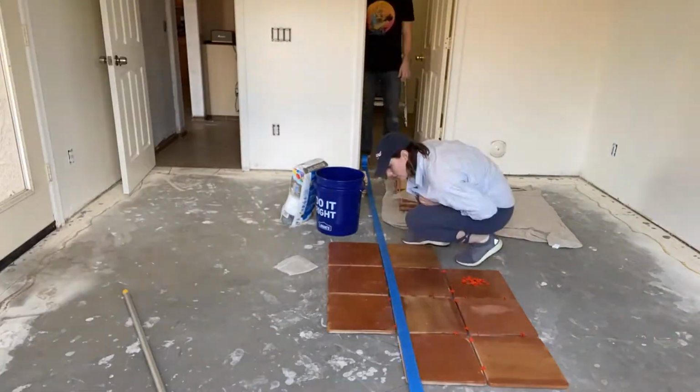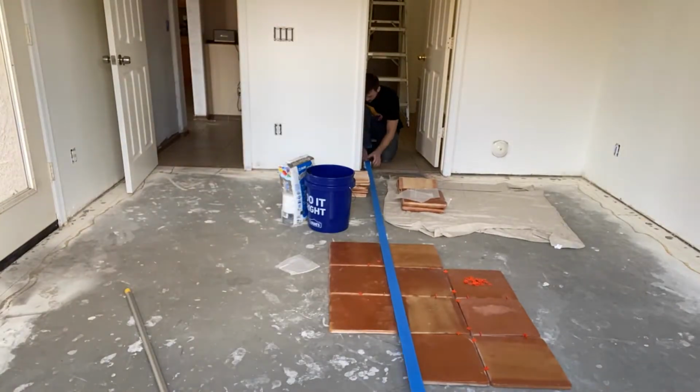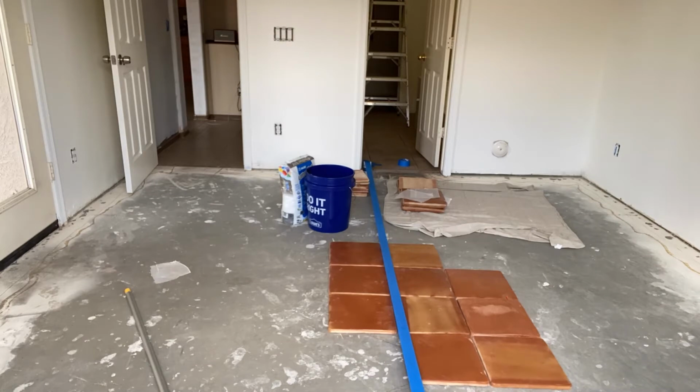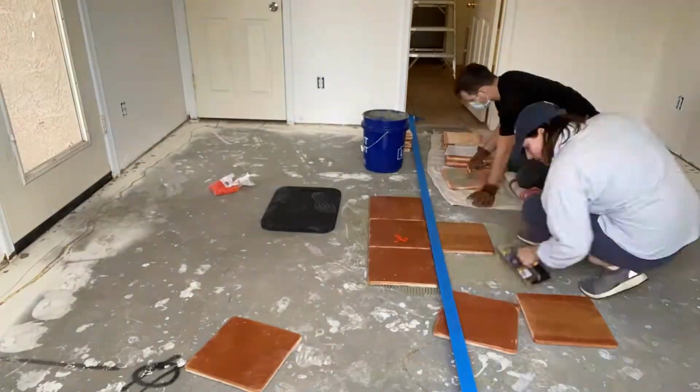If we were gonna do this again, we would snap chalk lines on the floor and not try and measure things out using tape, because it was just way, way harder to keep track of where the center was.